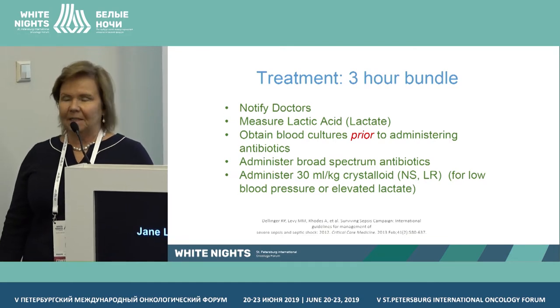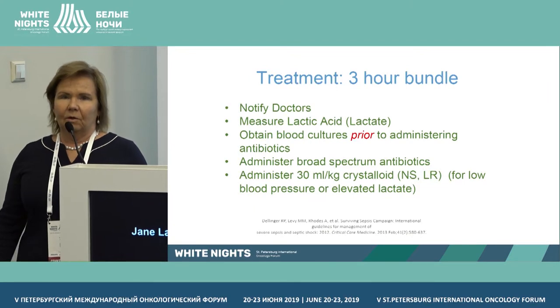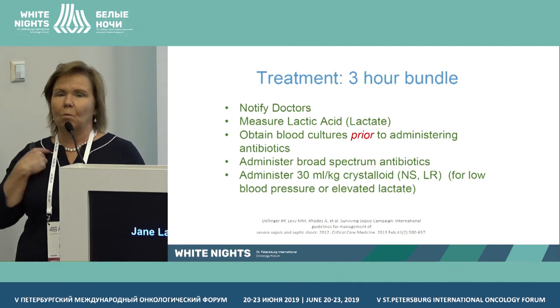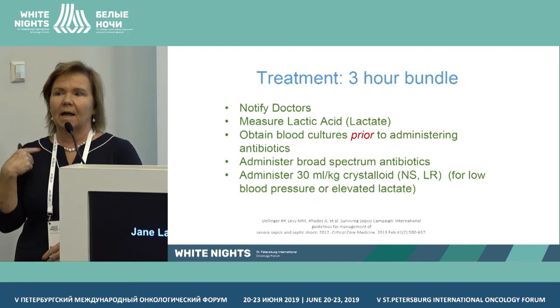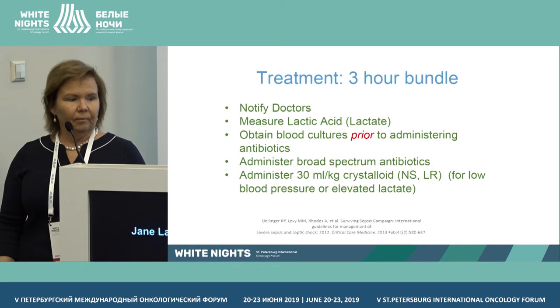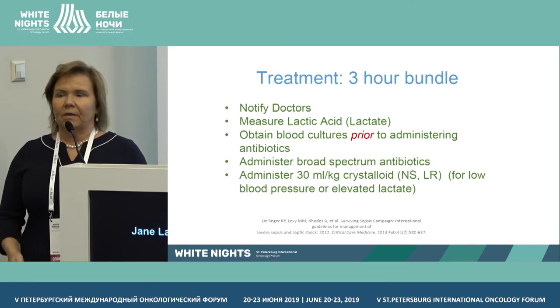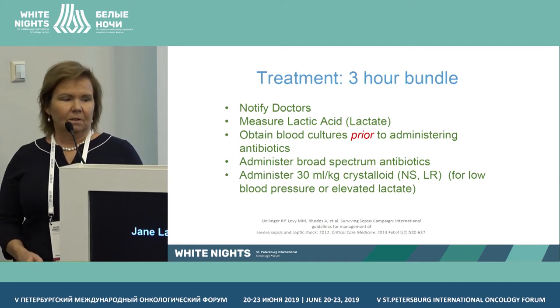Obtain blood cultures right away. It's important that you get the blood cultures prior to giving antibiotics. You get at least two blood cultures. If a patient has a central line, you can take one from there, but you have to take the second blood culture from somewhere else because the line may be infected rather than the blood. Once you draw the culture, then you start broad-spectrum antibiotics right away. You don't wait. This is all within 3 hours.